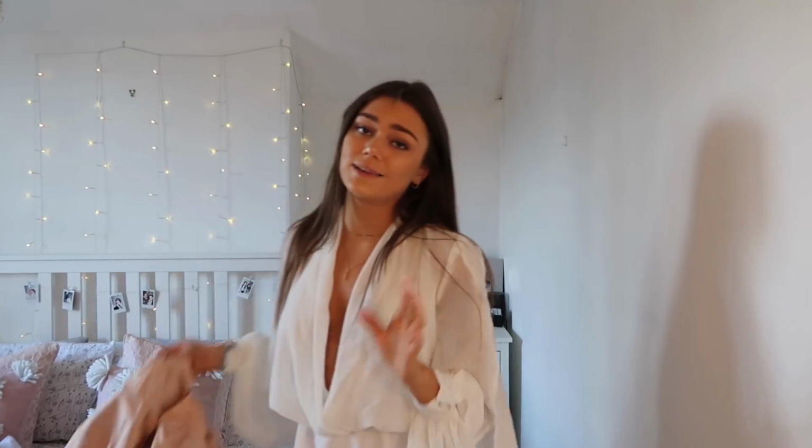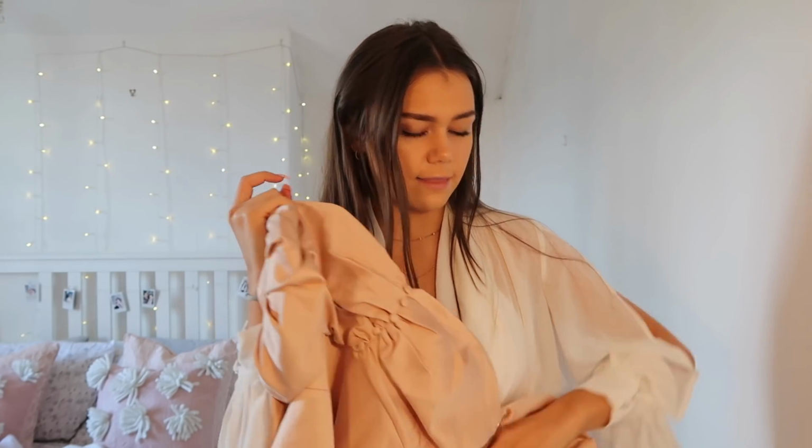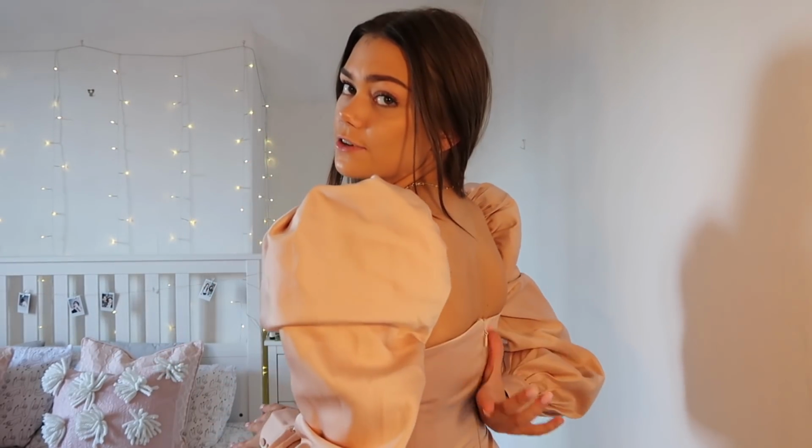Last but, as you can see, most definitely not least, I can't explain it as anything other than a true princess dress. Speechless. I'm simply speechless. Dusky pink, ruched, buttoned goodness. As expected, beautiful square back. This feels so structured. I feel so secure in this dress. I know they also do a top version of this, which is going straight in my basket.